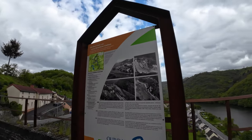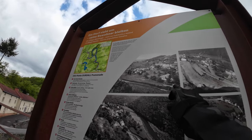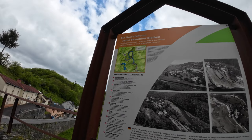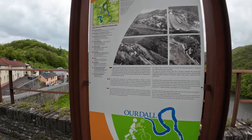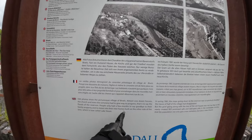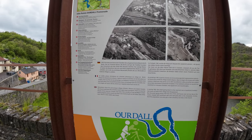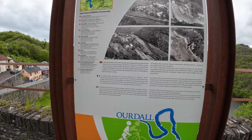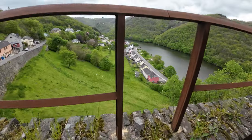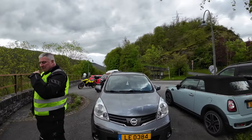Let's have a look. 1960, 1959. Wow. Almost a dozen houses, the church, and even a cemetery had to give way to progress. That is to say, the floods of the reservoir. Wow. So it's not only Wales it happens in. Well, we have to have clean water and drinking water. Okay, catch you in a bit.